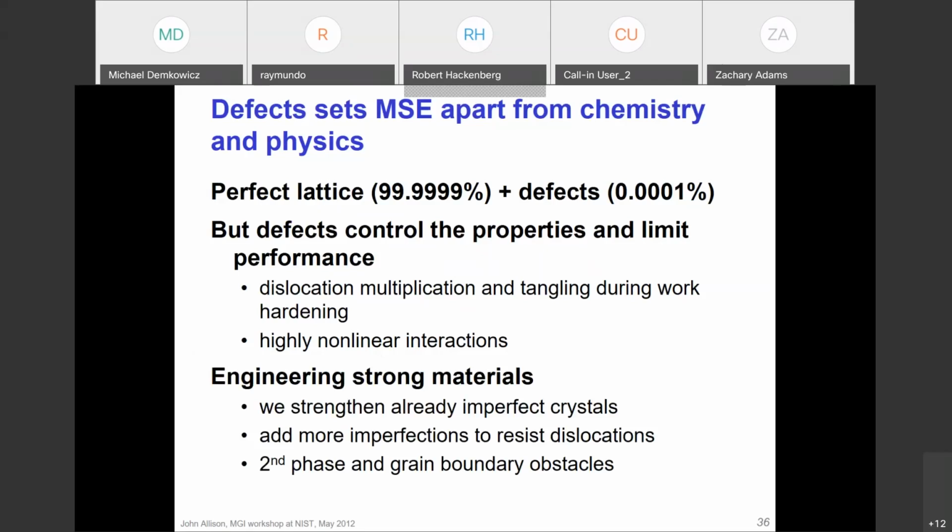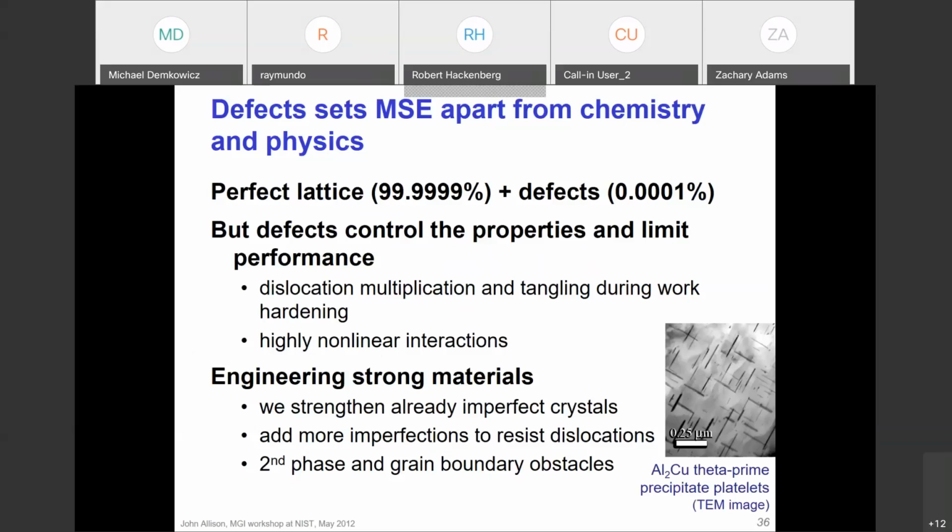So when we engineer strong materials, there are two approaches. One is to remove the defects entirely, and apart from a few cases like metal whiskers, we don't go down that route. Nature served us lemons and we're making lemonade, so we strengthen already imperfect crystals by adding even more imperfections to resist dislocation motion. In particular, we add second phases and we add grain boundaries. We essentially refine the grain size.